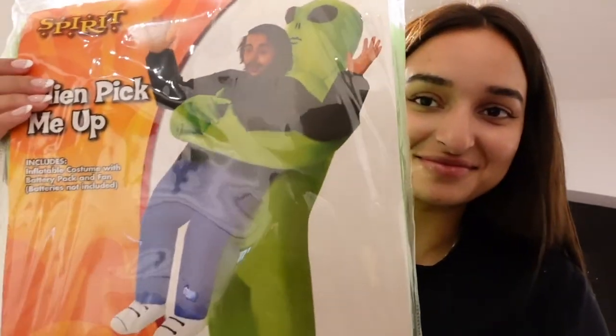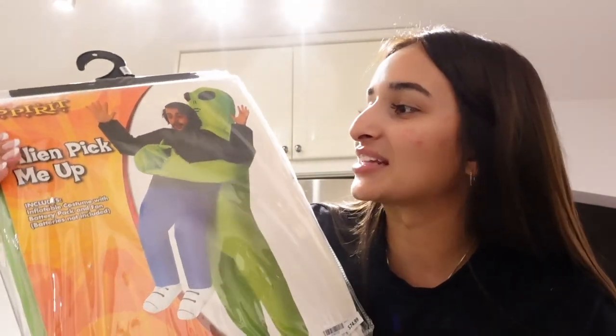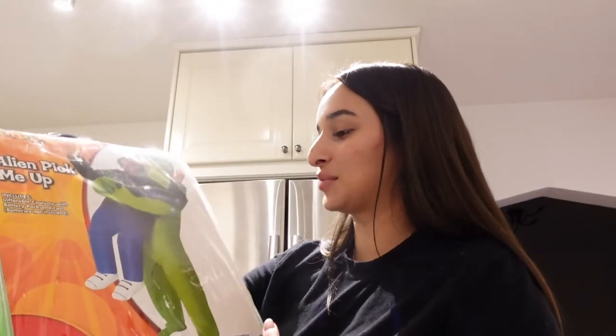Anyways, I got a costume just now. It's pure Halloween. It's one of the blow-up ones, so I need to get batteries for it, but it's basically an alien that's going to be carrying me. So I think that's going to be pretty great. I'm really excited about it.